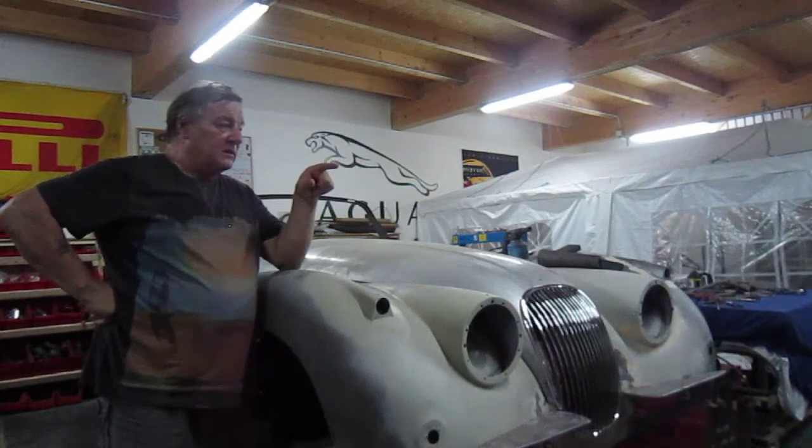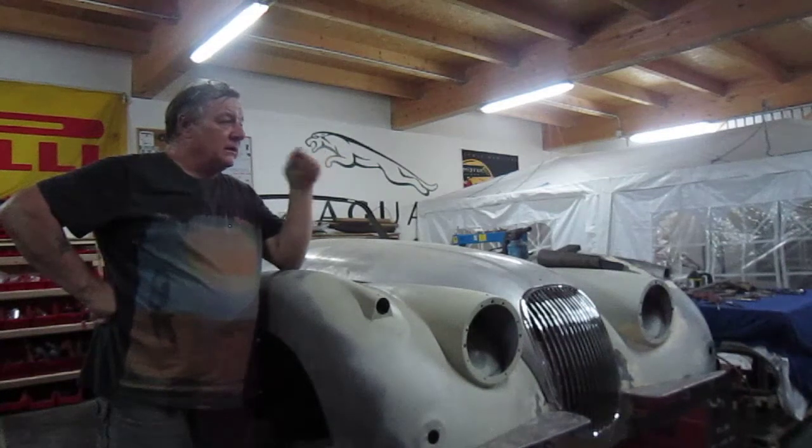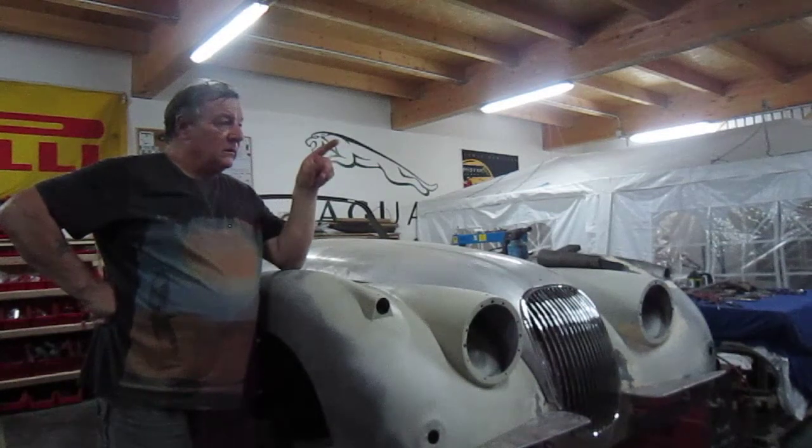Anyway, to let you see what we've been up to, as I said, quite a bit of work's been done on this. Most of the repairs have been done, and now there's a few other little bits and pieces, but we should be able to put this in primer paint within the next 2 or 3 days, so hopefully you'll see that.